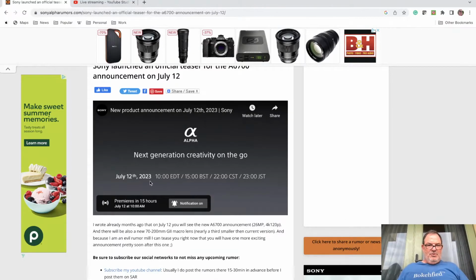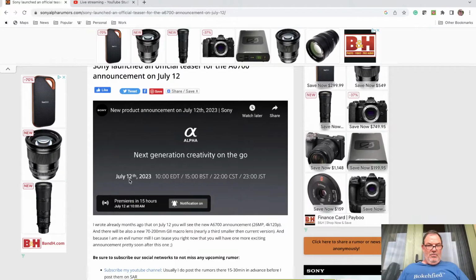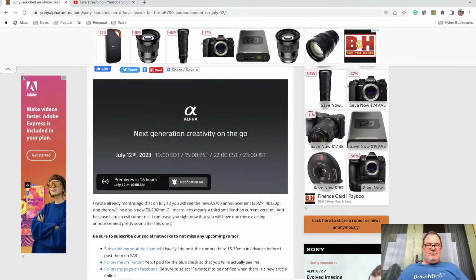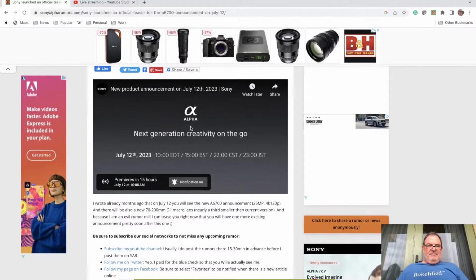So they're supposed to announce the A6700, which is going to be their best Sony APS-C camera. They're supposed to announce it tomorrow at 10 o'clock Eastern. It's supposed to have their new AI autofocus chip in it, as well as their best regular processor chip for a camera. It should have great wildlife autofocus, which is what I really look for, and it's supposed to be pretty awesome. So I may probably get that camera.